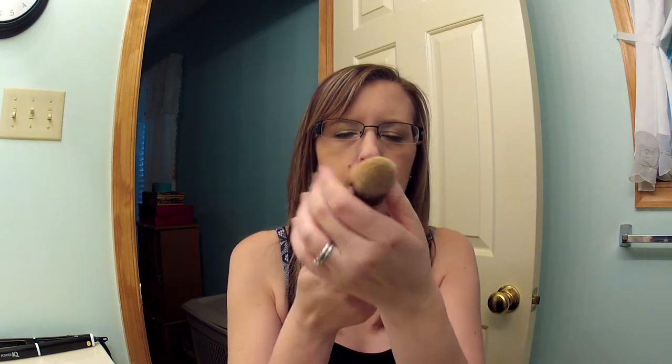Then I have this brush, and this is from Crown brush, but Sigma makes one also. It's a pointed kabuki. And this is great for under the eyes. Whenever you're putting on your concealer, you can just dab it on under there and it works great. It's very soft, very easy to use. I just washed it, so love it, love it, love it.